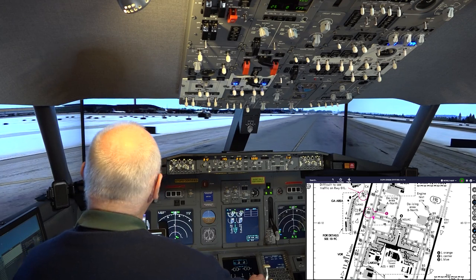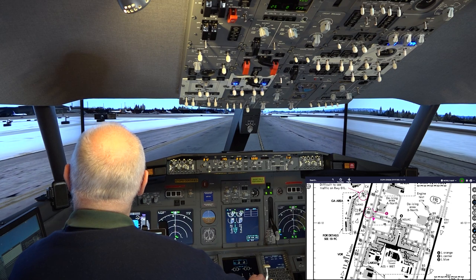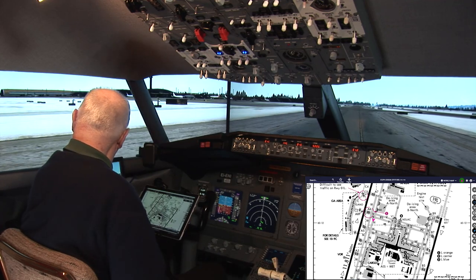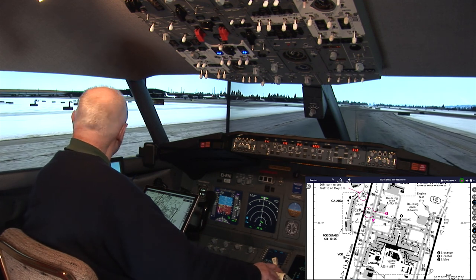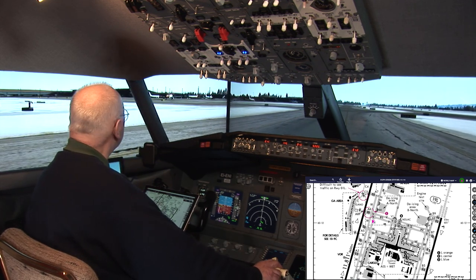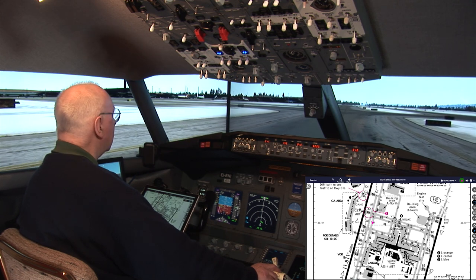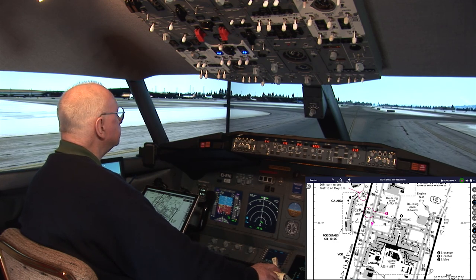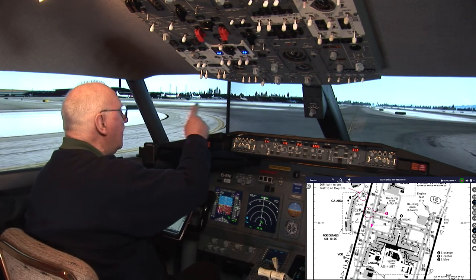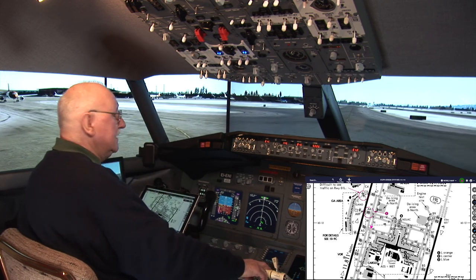Quite a bit of snow around here. Well, I don't know which one he's going into. Oh, he's turning up. Okay. Taking not this one, but we're going to be taking the Gulf, which is this next one here. He's over there to the left, so we're clear of him.